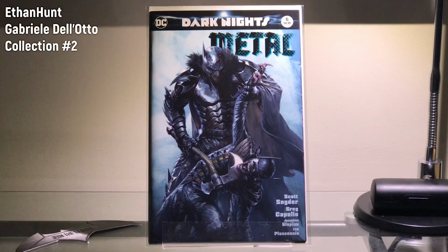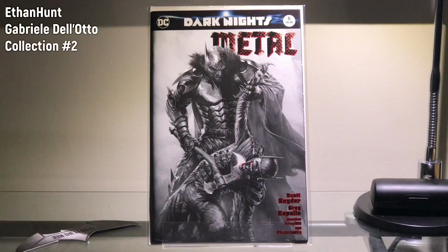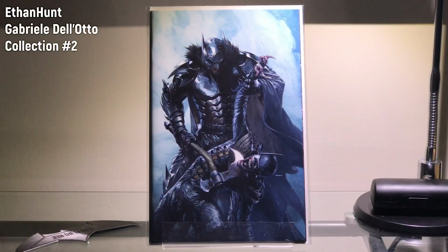Dark Knight's Metal issue number 6. Batman pretty much manhandling the One Who Laughs like he's nothing. Once again, Dark Knight's Metal issue number 6, the black and white cover. Dark Knight's Metal issue number 6, the Virgin cover.